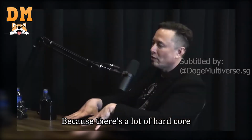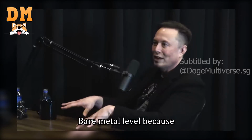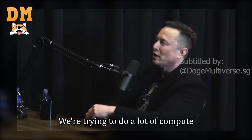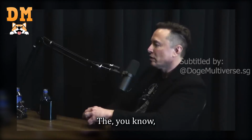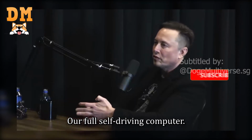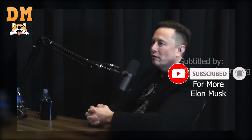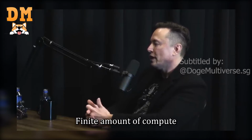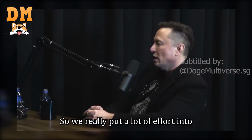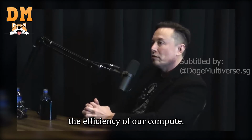There's a lot of hardcore software engineering at a very sort of bare metal level, because we're trying to do a lot of compute that's constrained to our full self-driving computer. So we want to try to have the highest frames per second possible in a very, very finite amount of compute and power. So we really put a lot of effort into the efficiency of our compute.